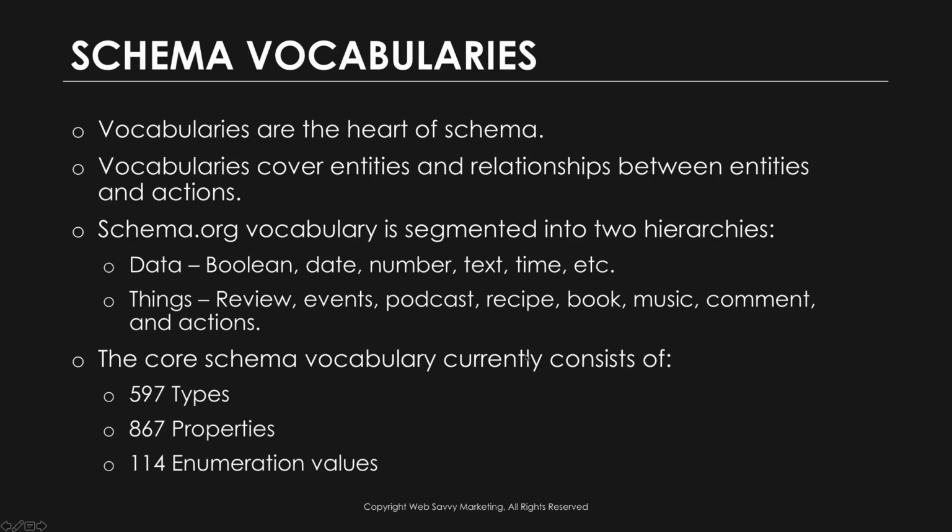So vocabularies are at the heart of schema. They cover entities and relationships and then actions. There's data and there's things. So there's data as in the presentation of that data, but then there's those things that data can represent, like reviews and events and podcasts and books and music and things like that.